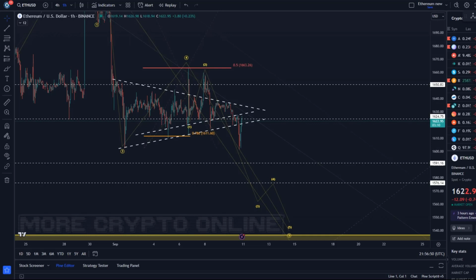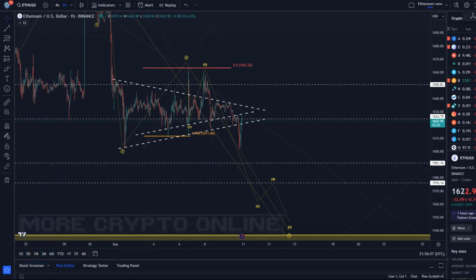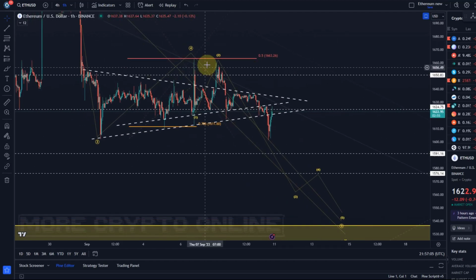So we see a little bit of a rally after today's drop. I must say the microstructure is not entirely clear to me here. What I don't like so much is the proportions.